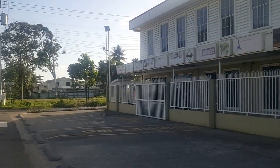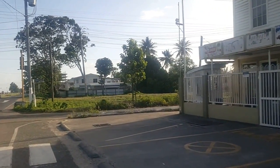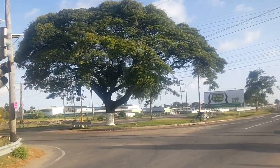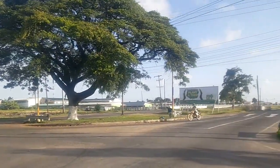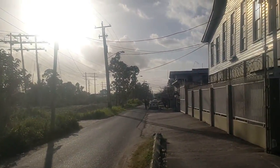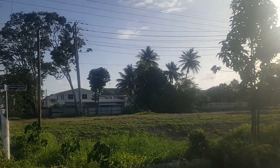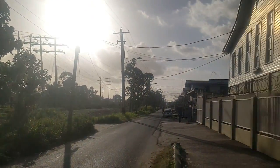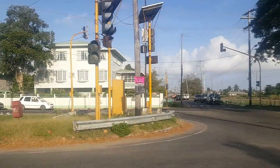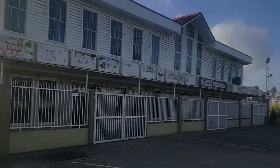So that's Vlissengen Road. Some of the changes and some of the things that haven't changed. Again, this tree I think has been around for at least 100 years, just by looking at it. But some things have been around on Vlissengen Road. That's Lamaha Street, heading into Newtown and over the other side to Kitty. There you have it, Vlissengen Road in 2017.